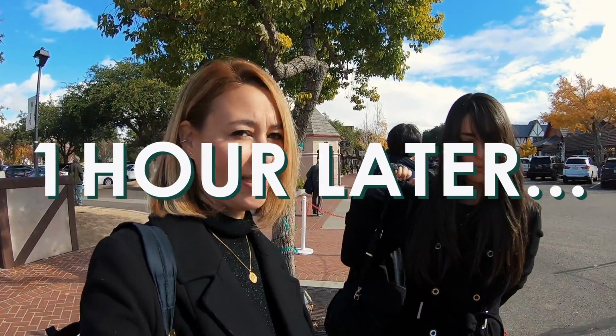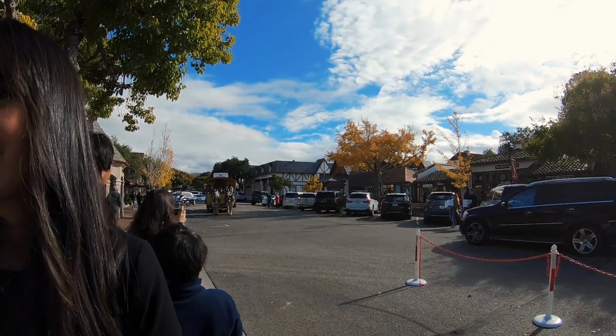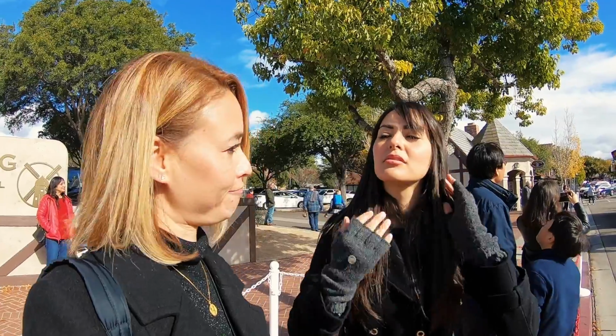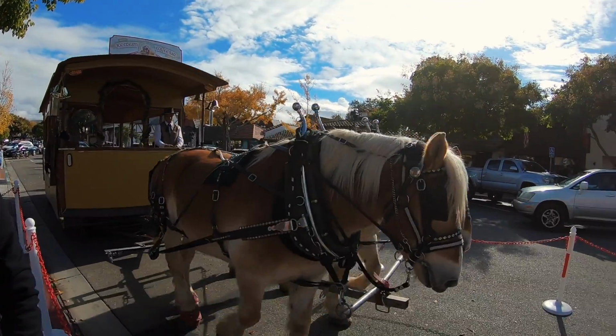So an hour later, the horses are finally coming. This is kind of ridiculous, but we've already invested our time here. Might as well do it. And hopefully they get some good information. I hope it was worth the 1 hour delay. He lost like half his customers, because there were a lot more people here, and half of them left. Which is understandable, and we should have left, but we stuck it out. I was about to leave. I didn't want to wait anymore.